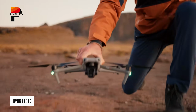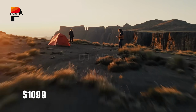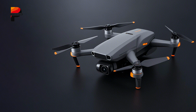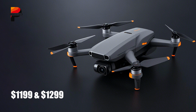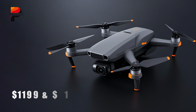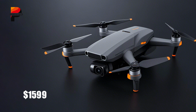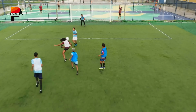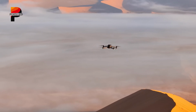The DJI Air 3 launched at $1,099, a price point that positioned it as a premium mid-tier option. Leaks suggest the upcoming Air 4 will start between $1,199 and $1,299, with Fly More combos reaching up to $1,599. This brings it closer to the Mavic 3 Classic's $1,599 tag, which offers a superior Hasselblad camera but lacks the Air series portability.